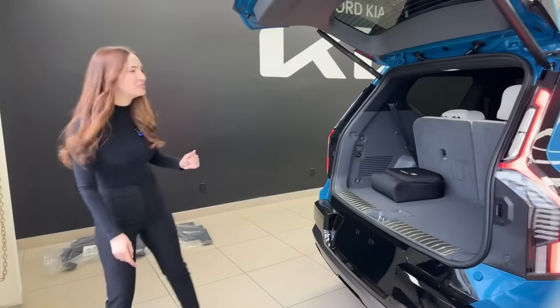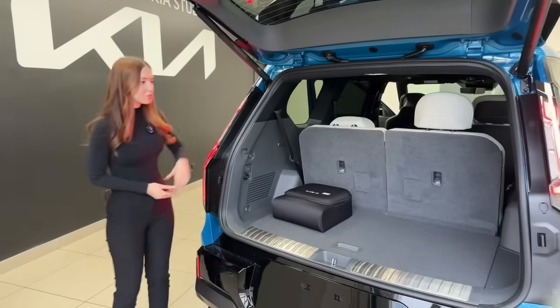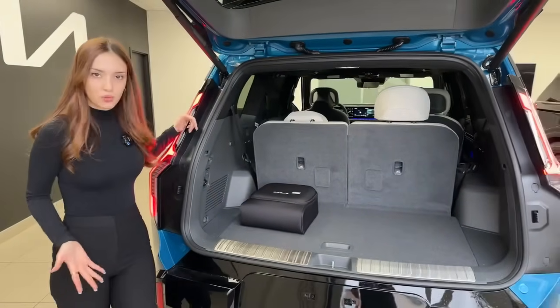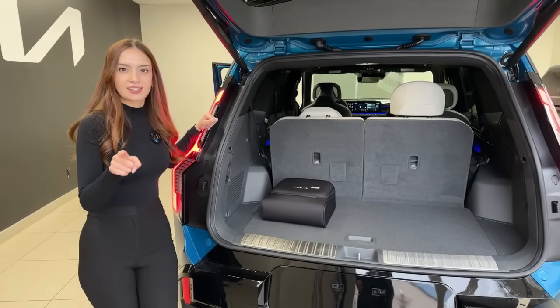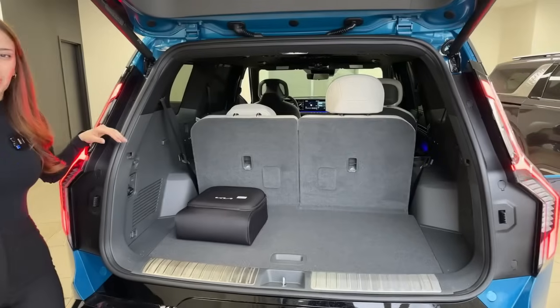All right, moving on to the back of the vehicle, and I promise we'll talk about the sensors and everything too. Space-wise, behind our third row, we have a fair bit of space to work with, very comparable to the Telluride. And Charlotte, I believe you have the stats between the Telluride and the EV9.